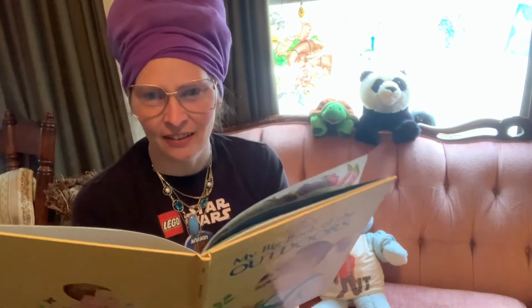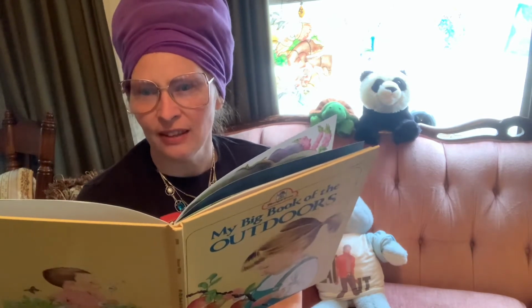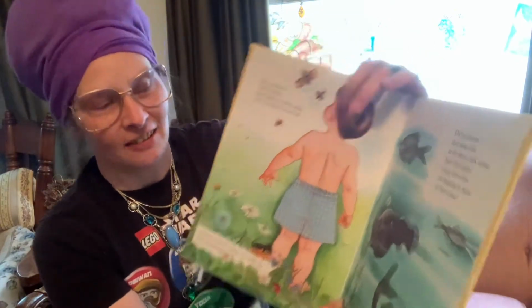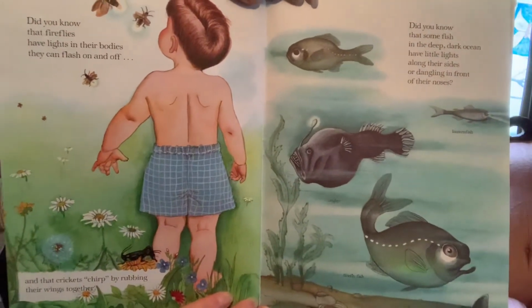Did you know that fireflies have lights in their bodies they can flash on and off? I did. They're one of my favorite insects. And that crickets chirp by rubbing their wings and legs together. And did you know that some fish in the deep, dark ocean have little lights along their sides or dangling from in front of their nose? And they go over what kind of fish there are. But first, let's look for the fireflies and the crickets. And you look at those fish, and I'm going to tell you what they are.